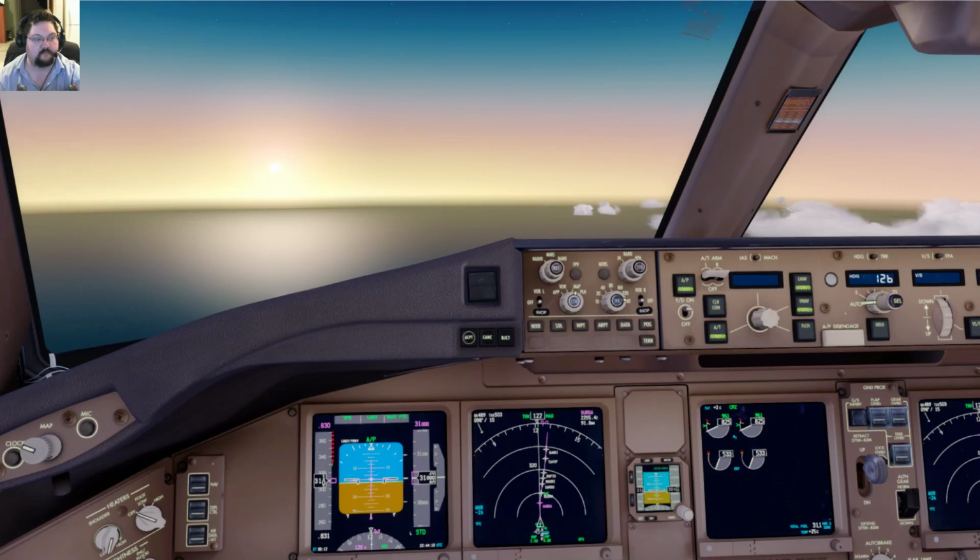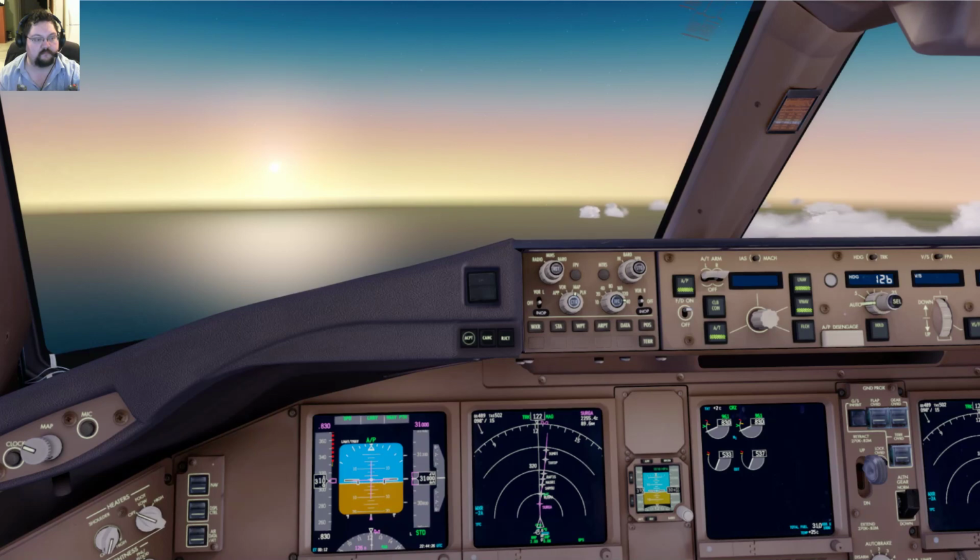Singapore radar, Jetstar 117 with you, climbing flight level 120. Jetstar 117, Singapore radar, climb flight level 330, continue flight plan. Climb level 330 and continue, Jetstar 117. Jetstar 117, are you able flight level 350?